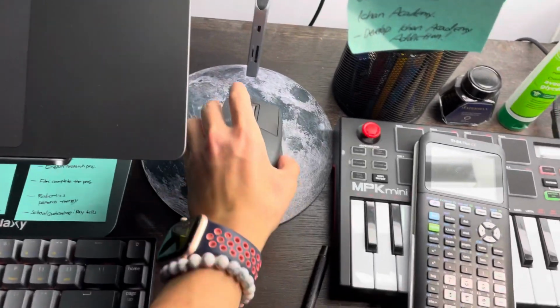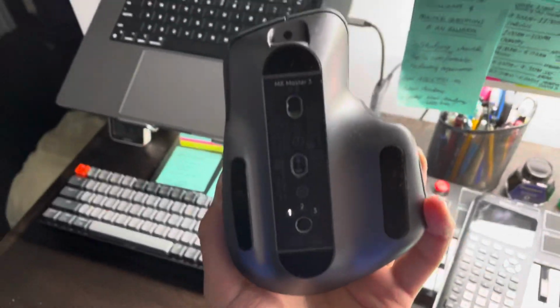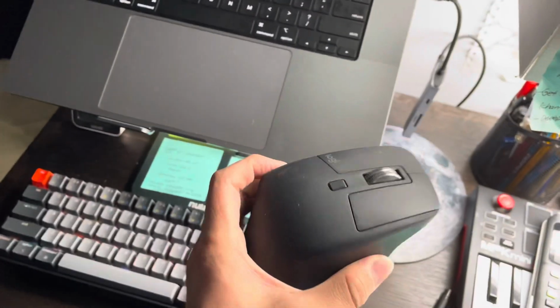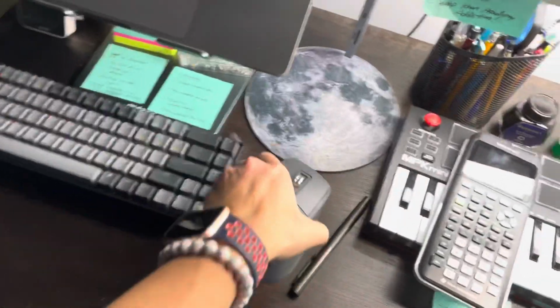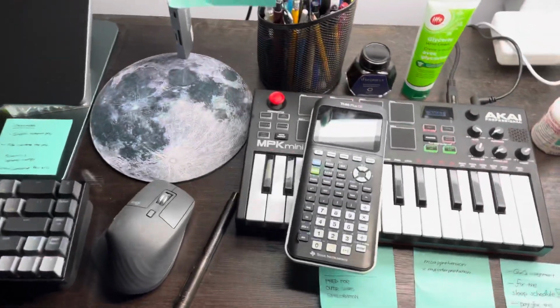Gotta wash it. And we got the MX Master 2, which I stole from my dad. He used to have it in his office, but he no longer uses it, so I stole it. Sorry and thank you. I think that's it.